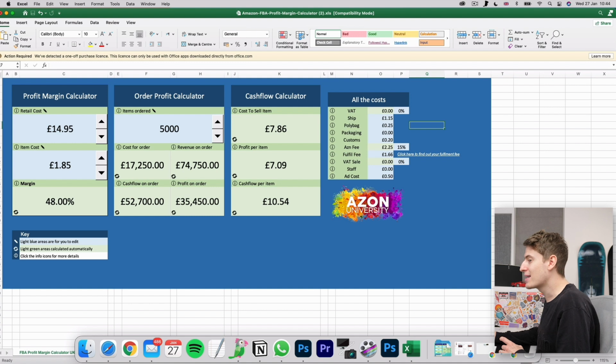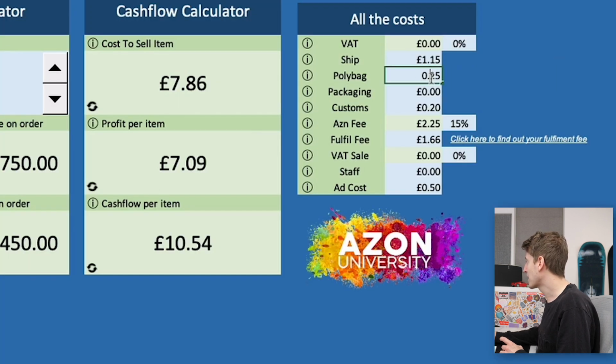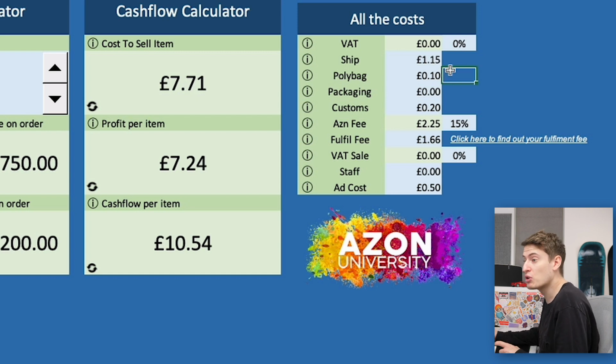We then pay 10 cents for a poly bag. This is a little plastic bag that everyone needs to use when sending stuff into Amazon, unless you're exempt for some certain reason. We then pay a further 20 cents for customs. Packaging is we don't pay because it's all included in the price.